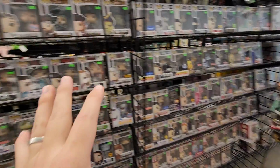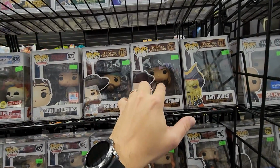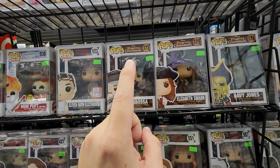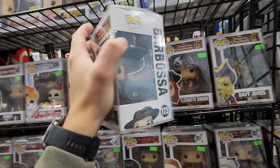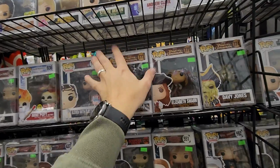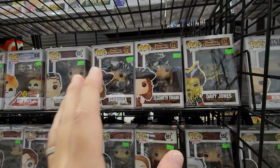Okay, I came around to this other section, guys, and I'm actually seeing a couple that I really think are cool, and I've been debating on picking these up. These are the Pirates of the Caribbean ones. I think I have the Cursed Barbossa, but I wanted to start this set. You got Davy Jones, you got Elizabeth Swann, and also just regular Barbossa. I think the other one that's part of this, yeah, Captain Jack Sparrow is a part of that set. Been thinking about starting that one. I don't know if I'm going to do it today, but that is a cool set because I love those movies.